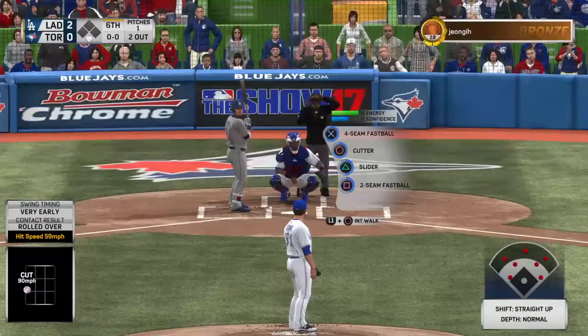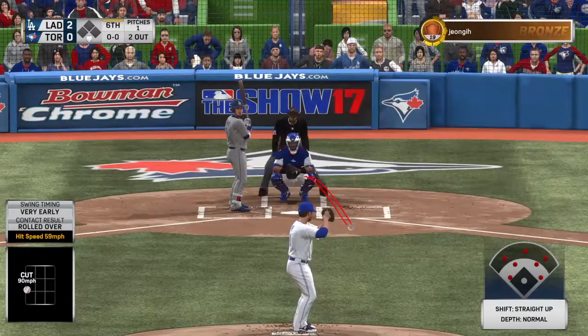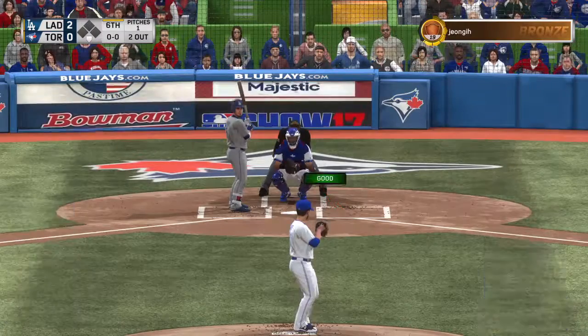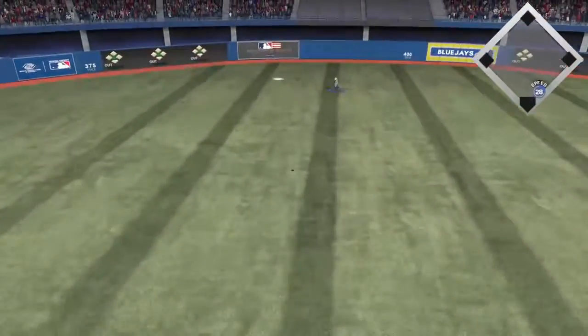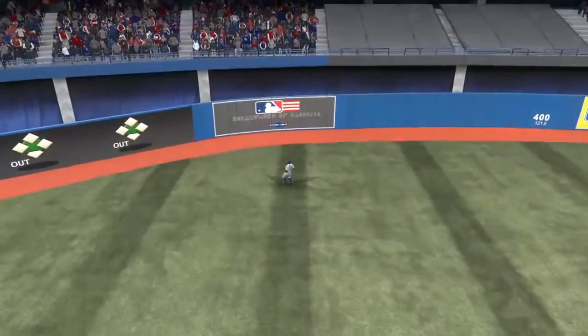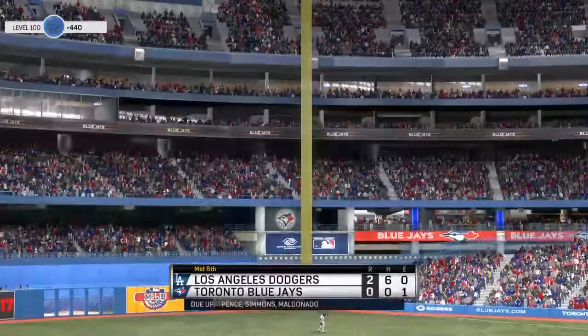Here's the catcher, Yasmani Grandal. He started out the evening 0 for 2 so far. He's ready. Here's the first offering. Oh, and this one is hit a ton out to center. Racing back, the center fielder. And he'll be there to make the play.